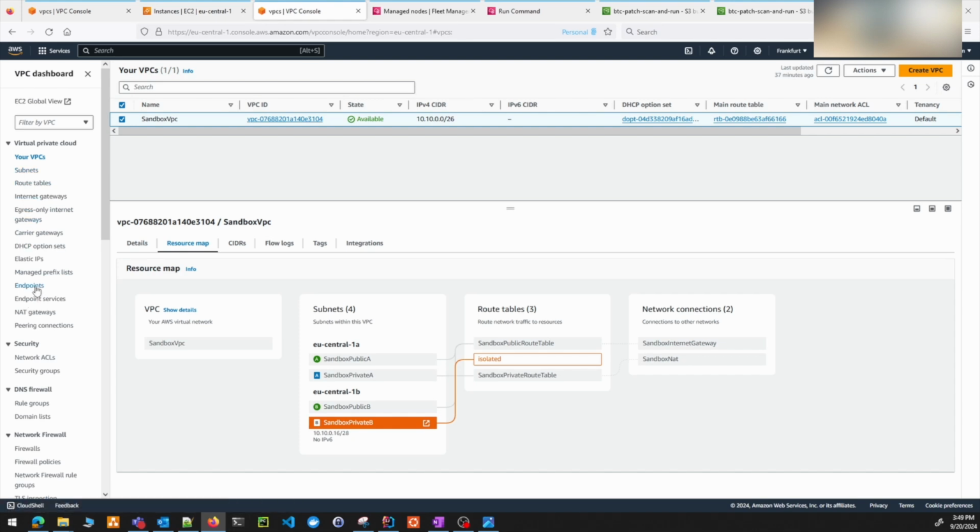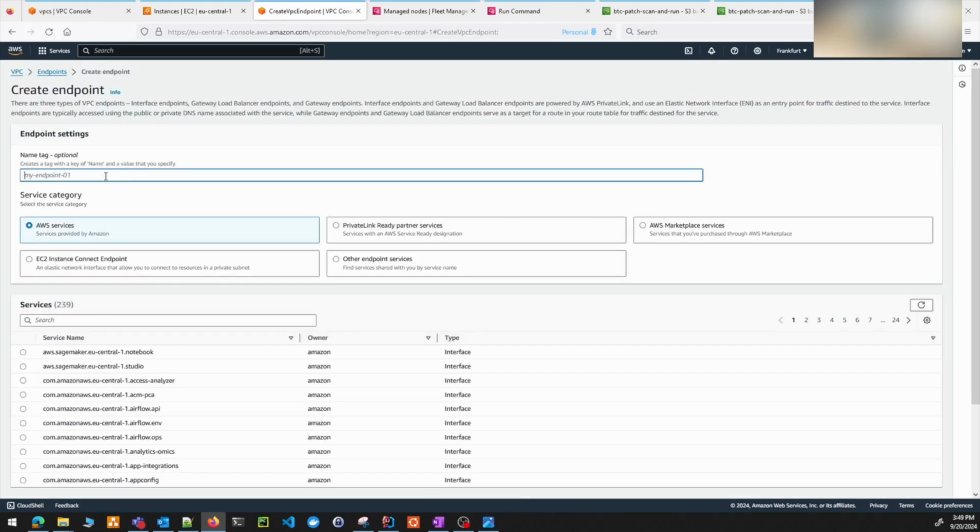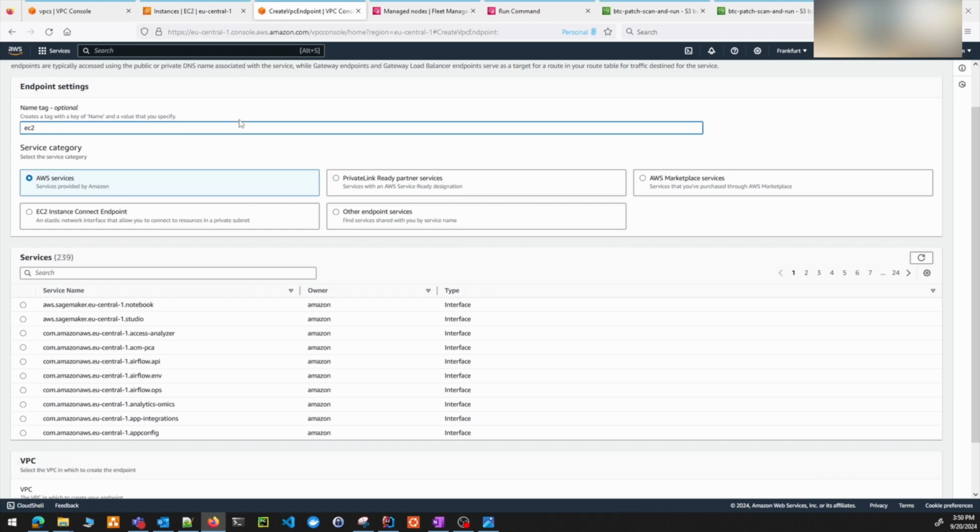So let's create a couple of endpoints. Now, for the SSM agent to run properly, there are 5 endpoints that we have to create, and we will create them one by one. So first of all, let's create the first endpoint, and the first endpoint is the EC2 endpoint. The EC2 endpoint is required because our instance is an EC2 instance. So as simple as that.